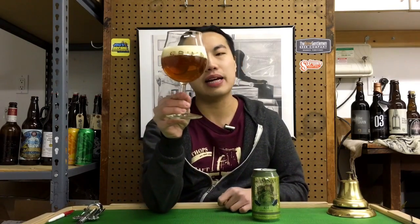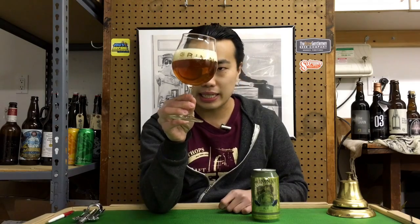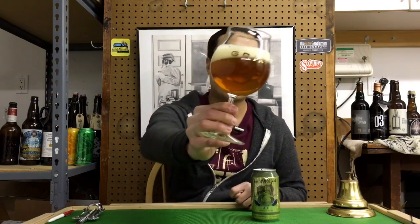So yeah, beer comes in this kind of medium amber color, nice and clear, very rich kind of amber color to that. Nice fluffy head on that. Wow. Let's get the aroma on this.